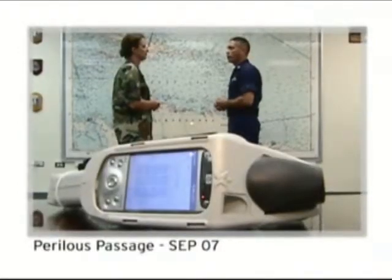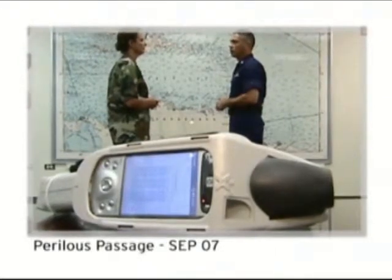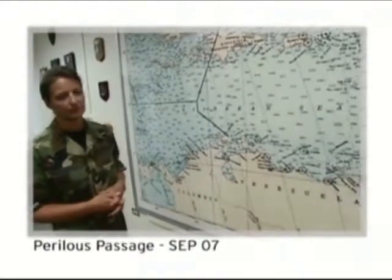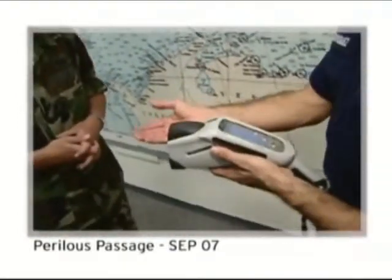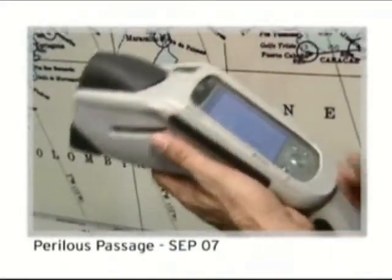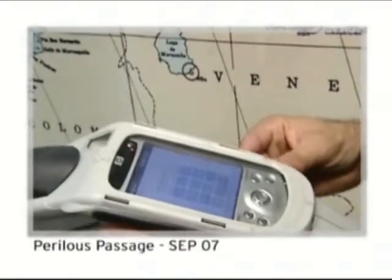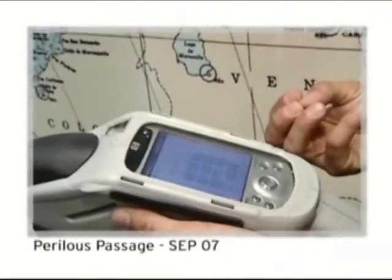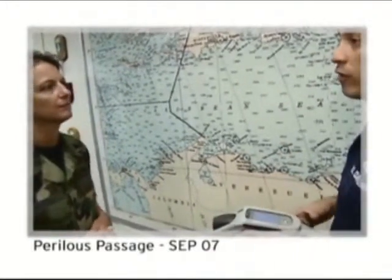The answer came in November of 2006 with the introduction of a device which allows the Coast Guard to use biometrics, in this case fingerprint data, to identify the migrants on their cutters. It entails taking the device and having you provide two fingerprints, one from each hand, and then we take a picture. Then there's a little drive that we download all the files on, take them to the laptop, and then enter the biographic information.